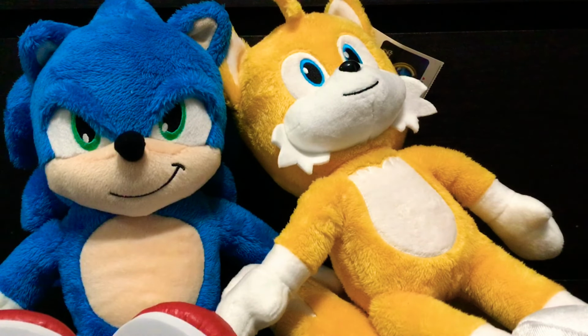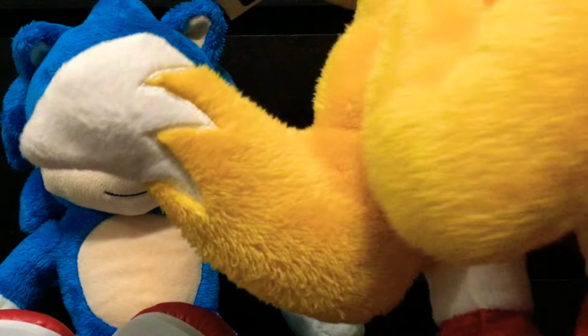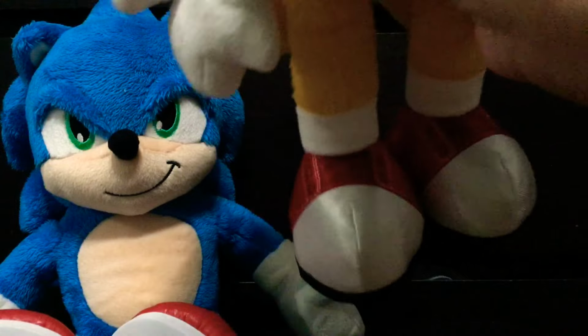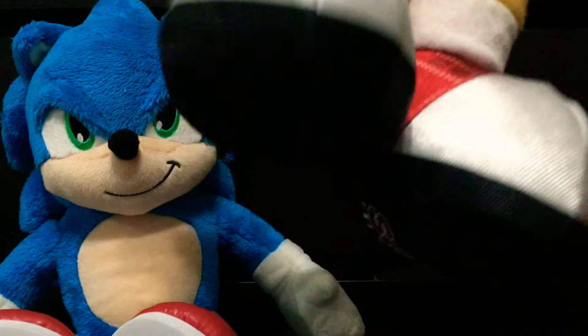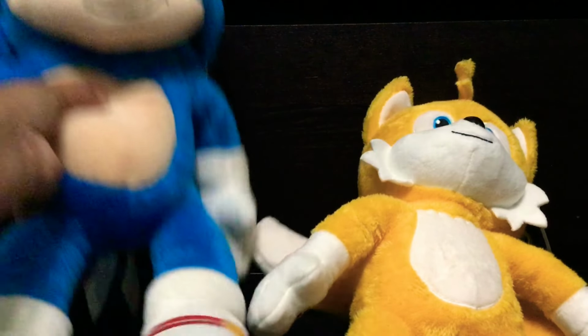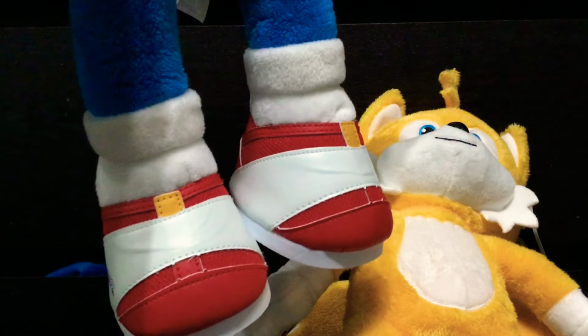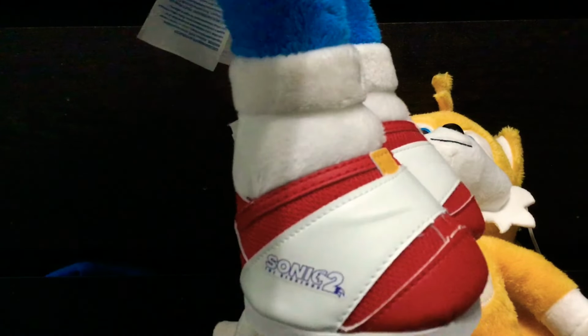And Tails, he's pretty accurate. He looks like a mix of his game counterpart and his movie counterpart. Pretty cool. And his tails are like kind of flat, but they're at least separated. And his shoes are kind of shiny. Pretty cool. And he has Sonic Movie 2 logo on his soles. And for Sonic, he has these plastic looking shoes. And yeah, you have to buy them separately.